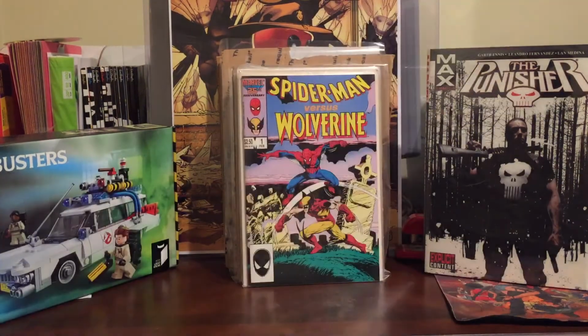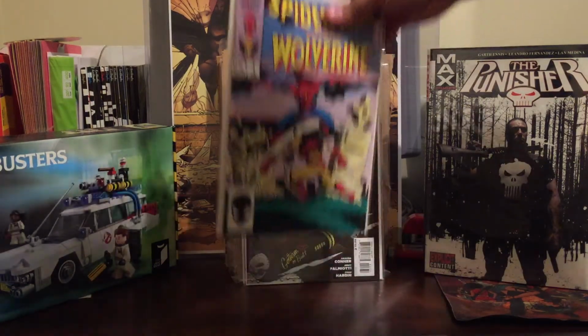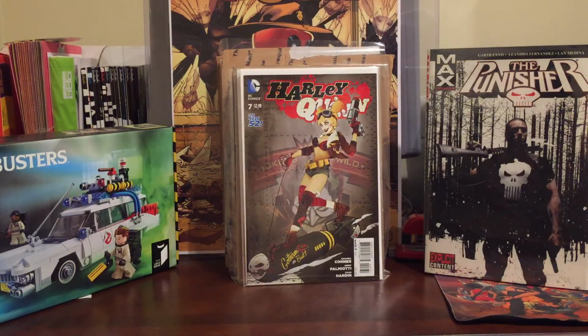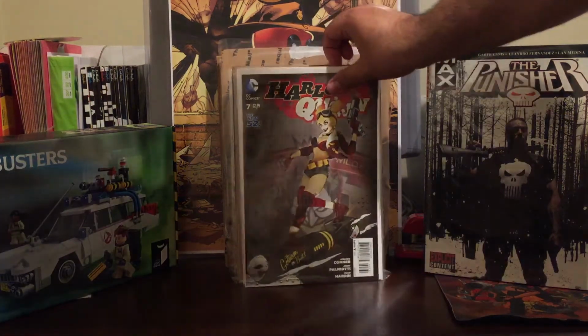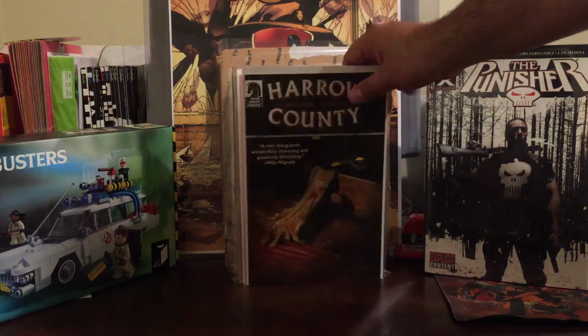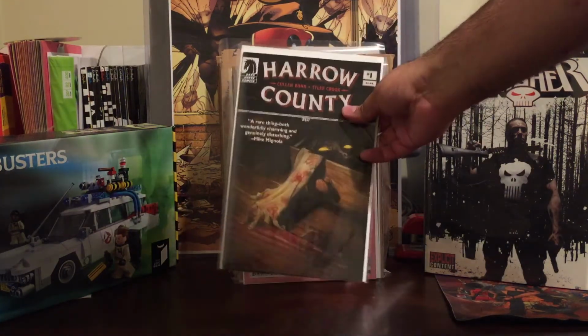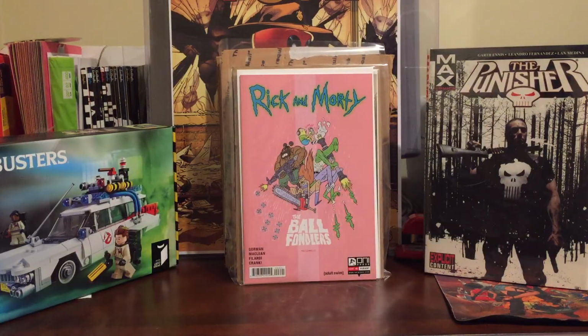So we got those. Spider-Man versus Wolverine #1. I already had this, but whatever. I'll take it for $1. Harley Quinn, the Bombshell variant, #7. I paid cover for this. Harrow County #1. I got another copy of this. This is also cover price. They were pretty hard to find at the time, so I found it there in their back issues. So I just take it. Rick and Morty #6. This is the Ball Fondlers variant.